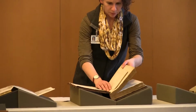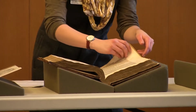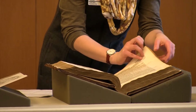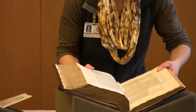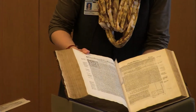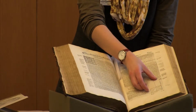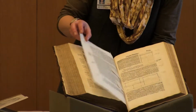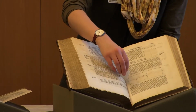This one's in a little bit more delicate shape. I'm trying to be a little careful here. This is one we consider one of our earliest pop-up books in the collection. Let's see if I can get it up. Because it actually has these little pasted-in flaps. That one's not going to move for me. That make some of these illustrations three-dimensional.